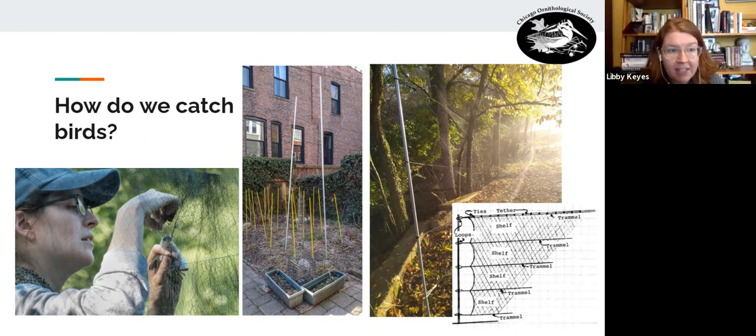When we start banding, a day of banding starts at dawn with nets set up. Before the season even starts, we have to clear what we call net lanes. That's where we set the nets up, and we have to make sure there are no overhanging branches to snag the nets. We set the poles up at the right length. You can see the poles here in the middle, very high, maybe around 12 to 15 feet high. That's how high the nets are.